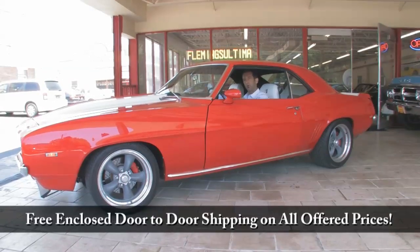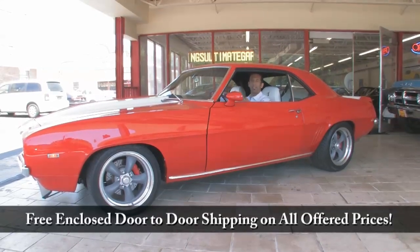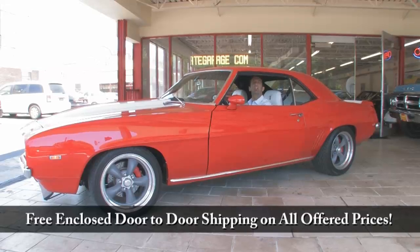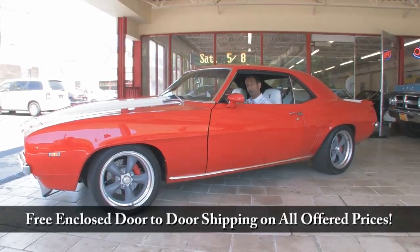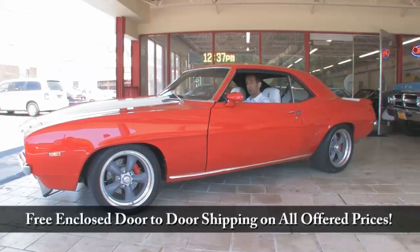Richmond 5-speed, Moser rear, spectacular paint, the dash, air conditioning, power steering, power four-wheel disc brakes. I mean, it just goes on and on and on. And quite honestly, one of the nicest Pro Touring Camaros we've ever had.